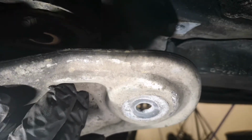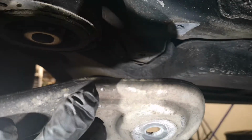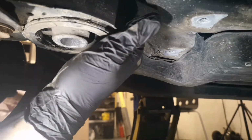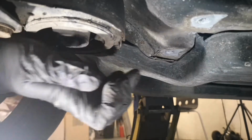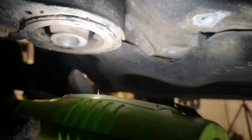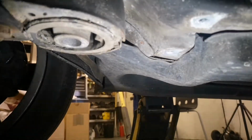Now the bracket's off, you can actually see a little mark there, which is making me wonder, has this been touching? Is this our problem? I will say the rubber has split a little bit inside. I much prefer old style subframes which weren't rubber mounted. The thing that's not convincing me is this: there is a rusty line around here, but if it was touching I'd expect it to be shiny metal, not just rusty.